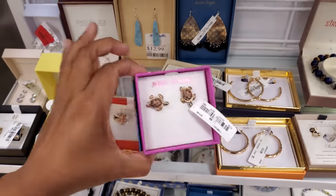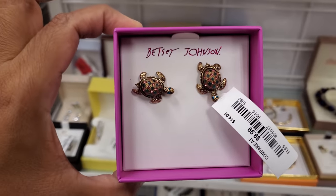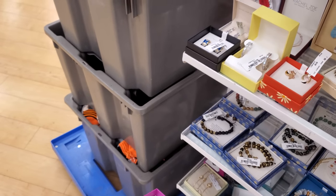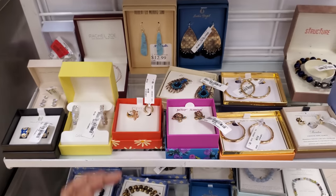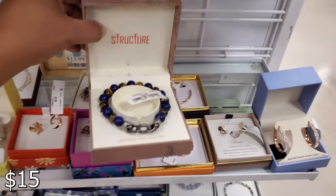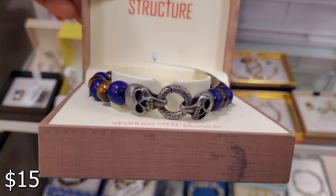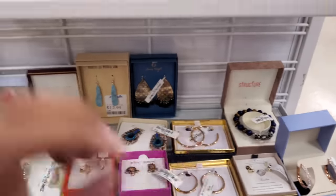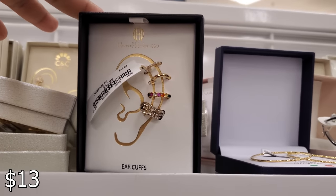Okay, the jewelry department. Look at the turtles. We might have seen these. These are $10. Oh, it looks like they're gonna restock some items. It looks like a lot of Halloween socks. There's tons of Halloween when you walk in. Oh, look at that. $15. Oh, these are $13. Those are kind of cute.